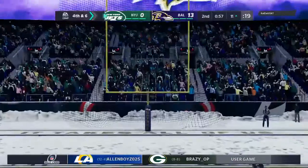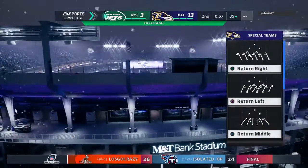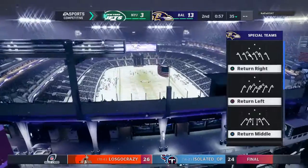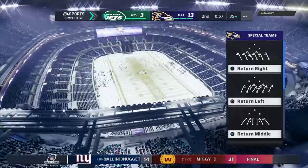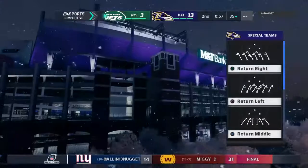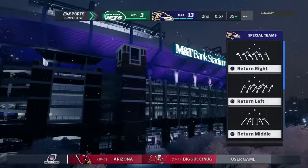And the 14-year trusty veteran able to knock it through. And they will indeed get on the board here, but still trailing. It's now 13-3. So they do get the 3 points before they hit halftime. Something to build on, maybe. Yeah, go ahead and raise the banner, right? Wave the flag. That's good.